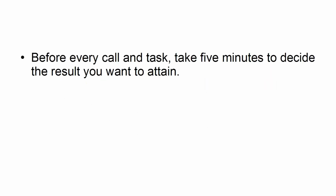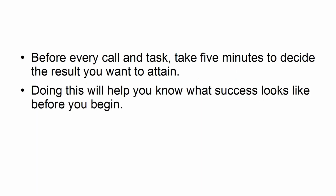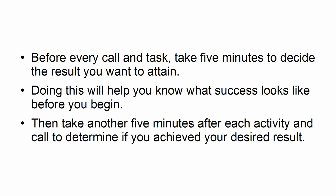Decide the results you want to attain. Before every call and task, take 5 minutes to decide the results you want to attain. Doing this will help you know what success looks like before you begin. Then take another 5 minutes after each activity and call to determine if you achieved your desired result.